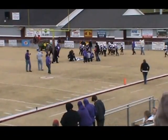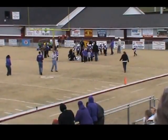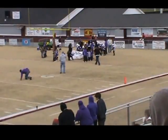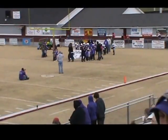Welcome to the Super Bowl at East Robertson High School. The game for 5 and 6 year olds features the Panthers of Portland, Tennessee versus Joe Byrns in this Super Bowl matchup.